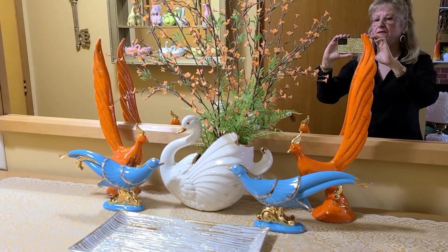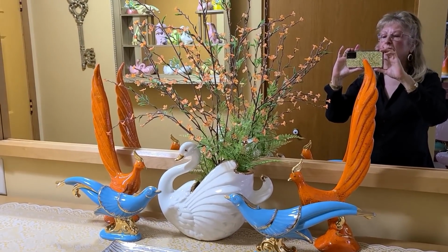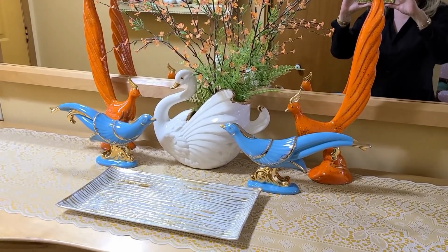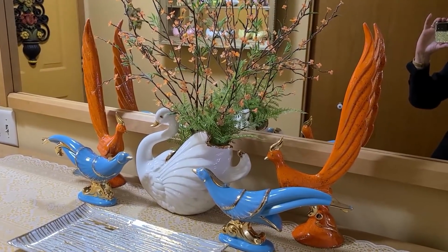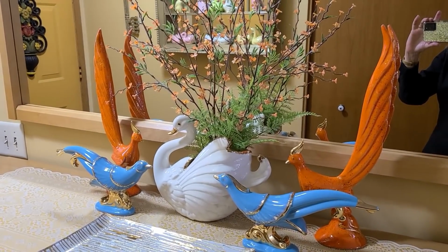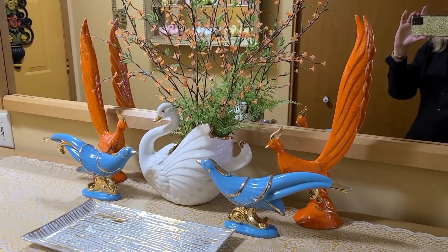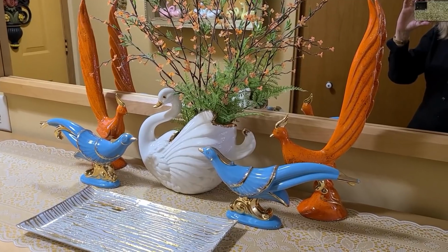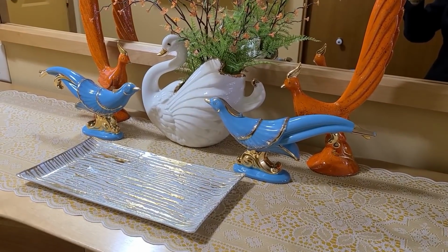Today I'd like to show you some more spring things that I am using for late spring after Easter decor. So I'm just going to do today the front entrance and the top of the stairs because it gets too long when I try to combine either one of those areas with the living room. I will do another one shortly of the living room, but I hope you enjoy today's video.